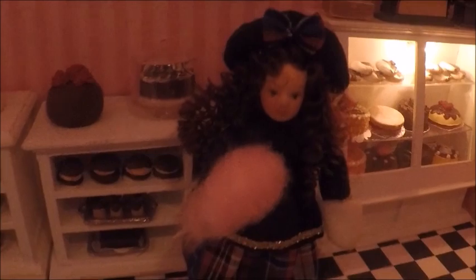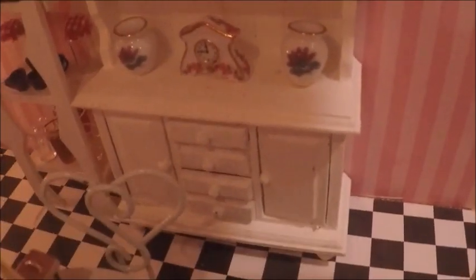The details are what makes the dollhouse. There's a little girl. She just bought some cotton candy. But it's these little details that make a dollhouse. There's the coffee sign, 2 cents. Don't we wish that was the price today? More cakes on display. Just little items to make it look nice, decorative. There's a clock. Tell them what time it is. More cakes on display. Just brings that realism.